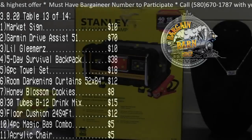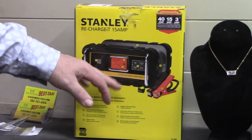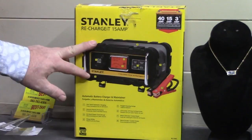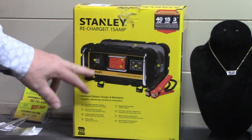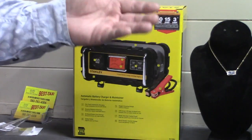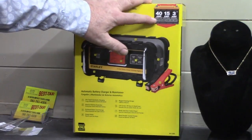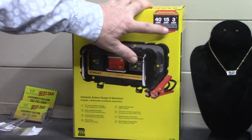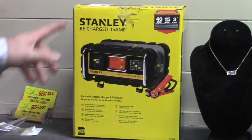Got a Stanley Recharge It. This is basically like a battery charger that's portable that you don't have to plug in. You charge it and you take it out. The jump starts are a little bit different. This does the same thing, but this is a charger. You can actually charge your battery with it, put it and leave it on it, and it will transfer the charge into your battery. That's 40 amp engine start, 15 amp rapid charge, and a 3 amp maintained, like a trickle charge. So that's what it is, the 15 amp Stanley Recharge It.